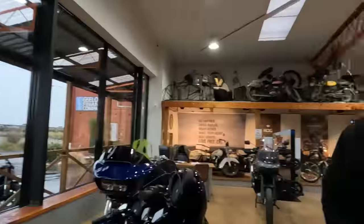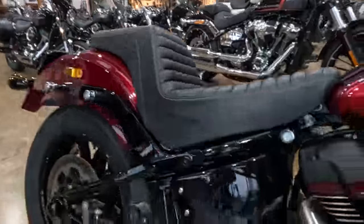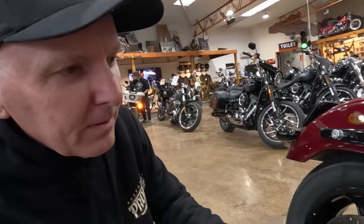Let's just quickly talk about the paintwork. So obviously you did this. Very subtle. You hardly notice it, which is what you wanted. Yep, which I wanted.